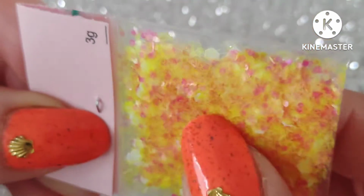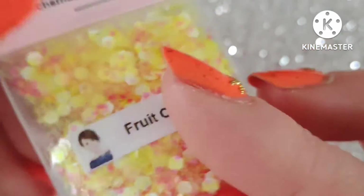So I will get these out and let you have a look. And that is everything for today.